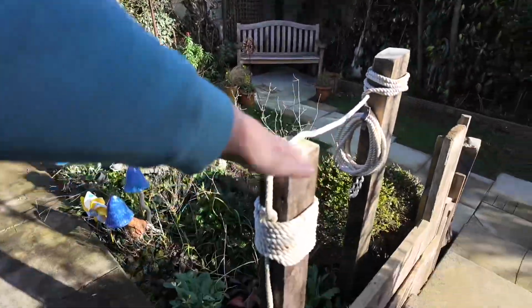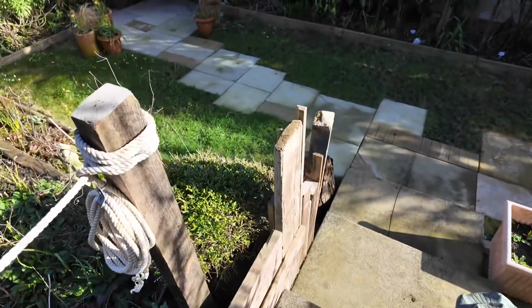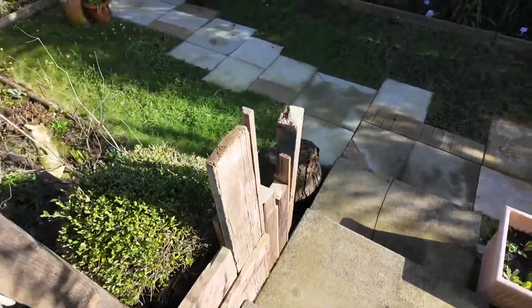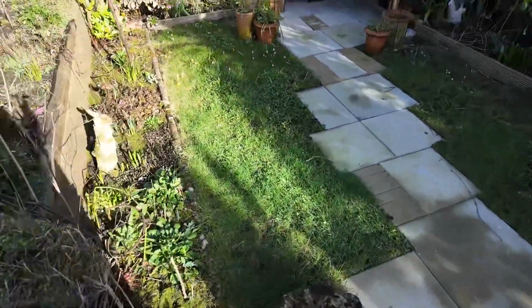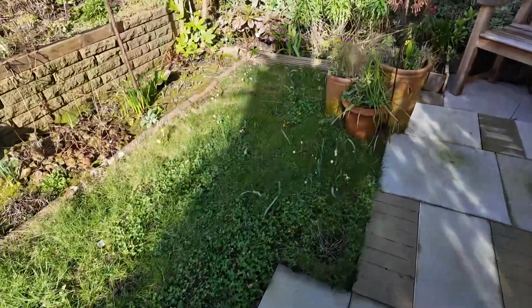This is my dad's railing because he kept stumbling as he came down the steps. But this does actually stop quite a bit of wind blowing across the plants, so it's done its job. And this is my little spring meadow. Look at this.